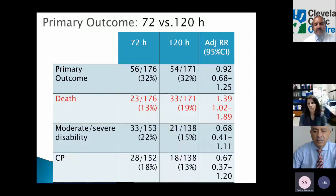On the other hand, mortality actually was increased when you increase the duration of cooling to 120 hours, from 13% to 19%. That was a significant increase. The rate of moderate or severe disability alone and the rate of cerebral palsy was not changed. So there was no beneficial effect of longer cooling.